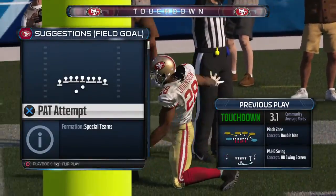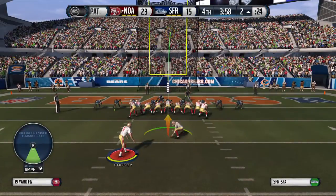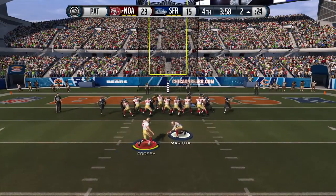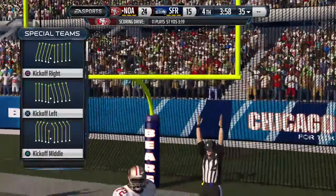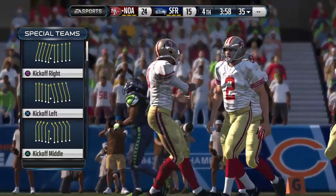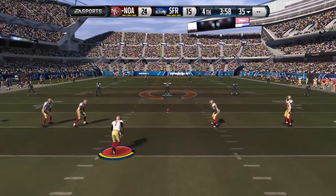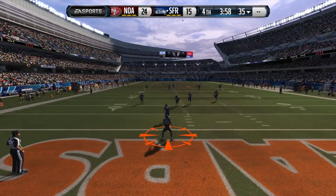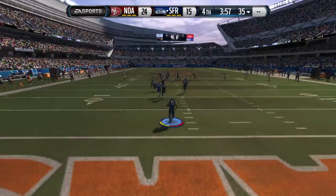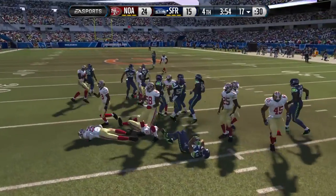When you look back at every single game, especially on the offensive side, you win and lose games by how well you play in the red zone. That was an awesome job by the offense. They found a way to score the touchdown. The Seahawks are in shape now to return the kick. Harbin will run this one out. And they are all over Harbin.